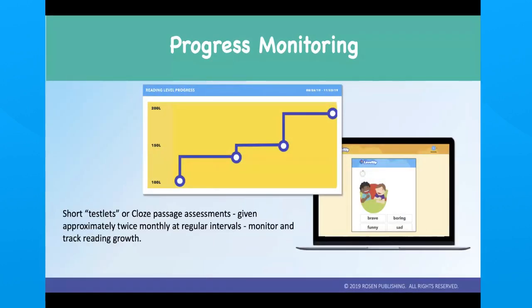I will say that where I'm seeing short tests, multiple choice or closed passage assessments, at regular intervals, because reading takes time, you are able to monitor and track reading growth, and you get over time a valid and reliable measure of that. Now, that alone, I would never say is the gospel. I would say that is one of multiple measures to be combined with teachers' good sense and their observations and other measures that they're using in the classroom for progress monitoring.